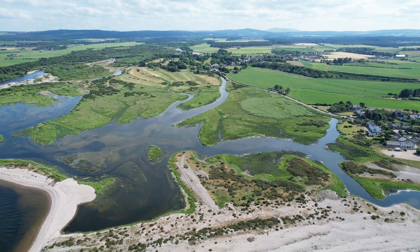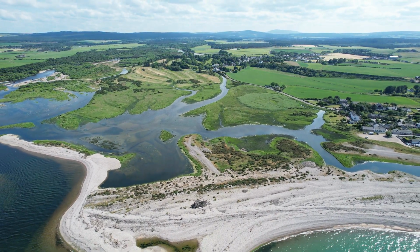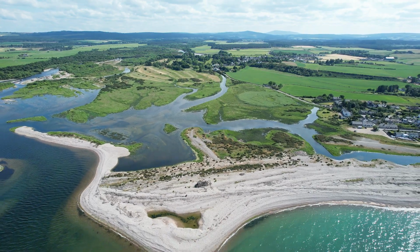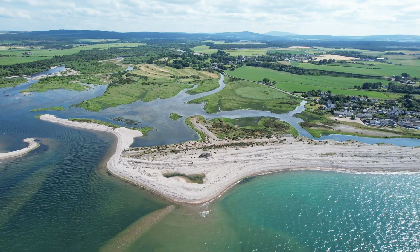Could it be said that the River Spey has transported away as much of the Cairngorms as is left? One thing we can legitimately say is that the River Spey has moved mountains.